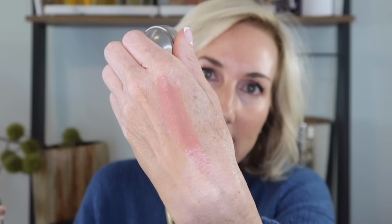And here is the shade Beverly Hills right here. This is the cheek, and isn't it just so pretty? It gives your skin a little glow here. Definitely a little glowy. It's going to give your skin that healthy flush without looking like you have a lot of makeup on. Perfect for the summer months.